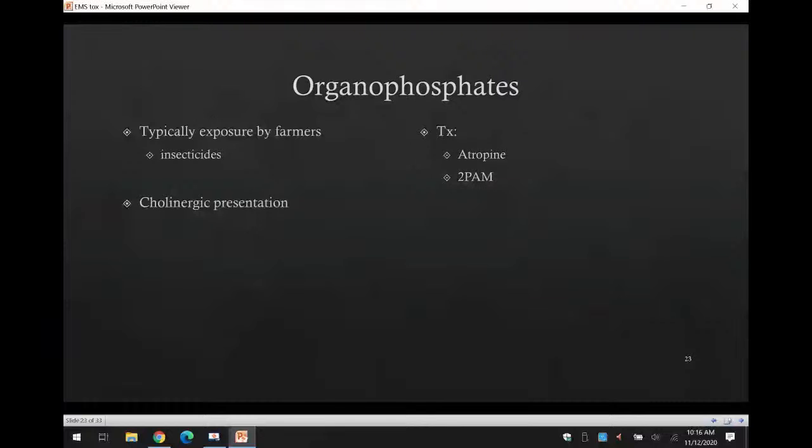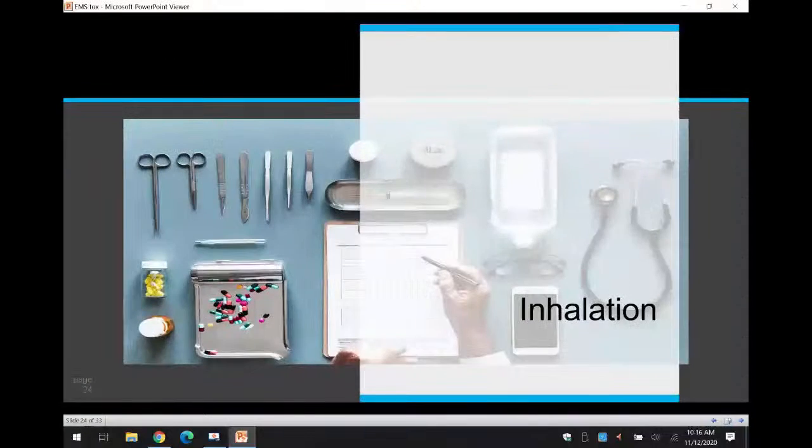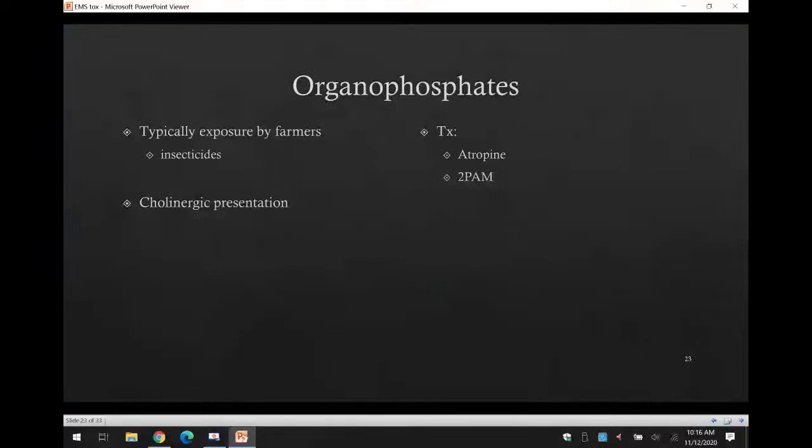So organophosphates, typically you see these in farmers. Those are the insecticides. They're the exact same thing as those cholinergics. The treatment, once again, is atropine until those secretions dry up, and then you can give them pralidoxime, which is 2-PAM as well.